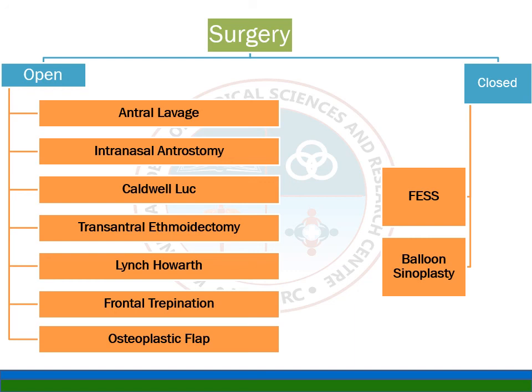Apart from this, the more recent one is balloon sinuplasty. Why? Because this is based again on the principle that the sinuses are fine paper thin like bones. So in order to open a small opening, why do we need to do a large surgery? So this works on the principle that we thread a guide wire into the sinus opening and pass a balloon, something like in angioplasty, and pull it out. This way the sinus is widened.